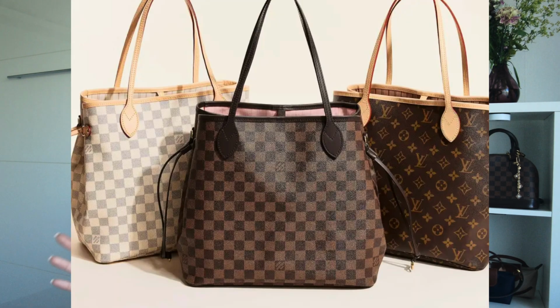I do feel like the Damier Ebene holds up better than the monogram and the Damier Azur, and that really reflects on the pre-loved market now. You know, I love pre-loved designer handbags. I love vintage handbags. I am always checking out all the pre-loved handbag websites, and you can just tell that that bag doesn't hold up well.